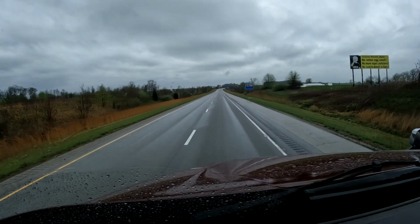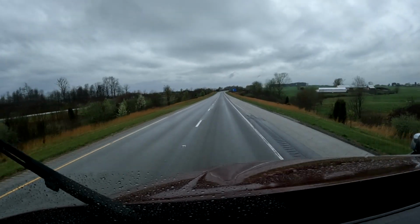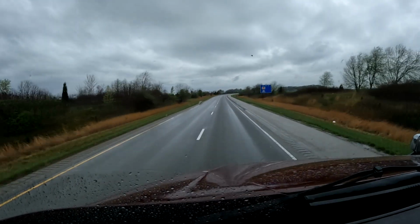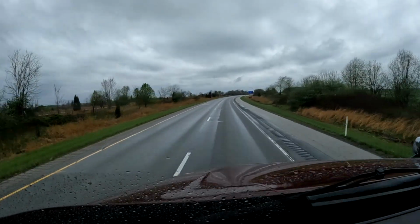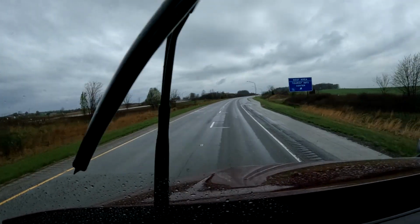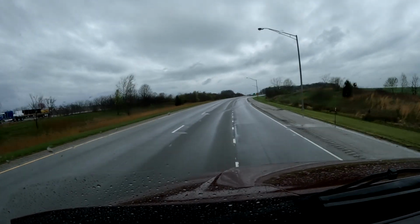All right, folks, a little update from the road for you. Still in southern Indiana. This is kind of the twilight zone of southern Indiana because you go from eastern time zone to central time zone to eastern time zone, then back to central time zone. It's kind of weird, all within a few miles.